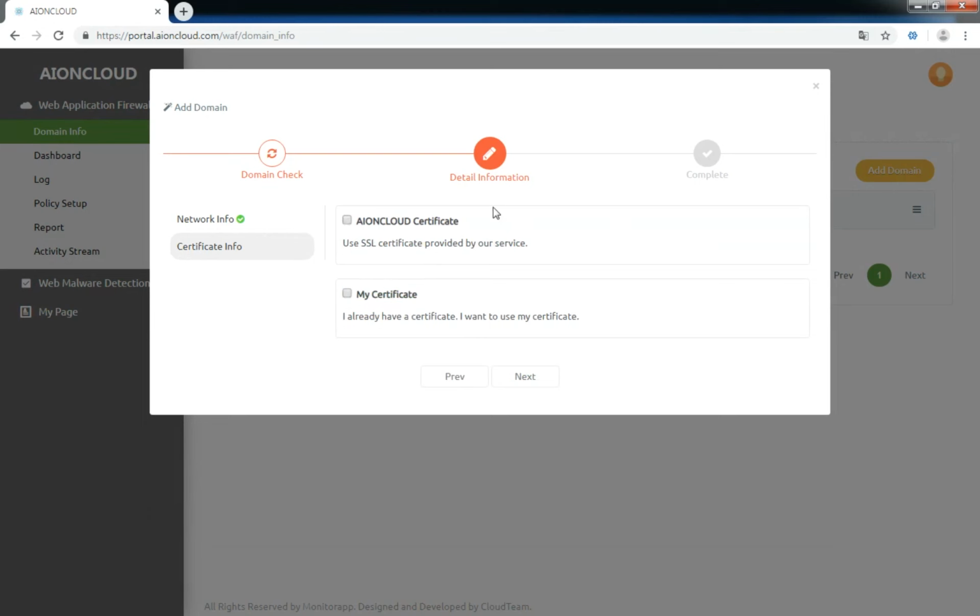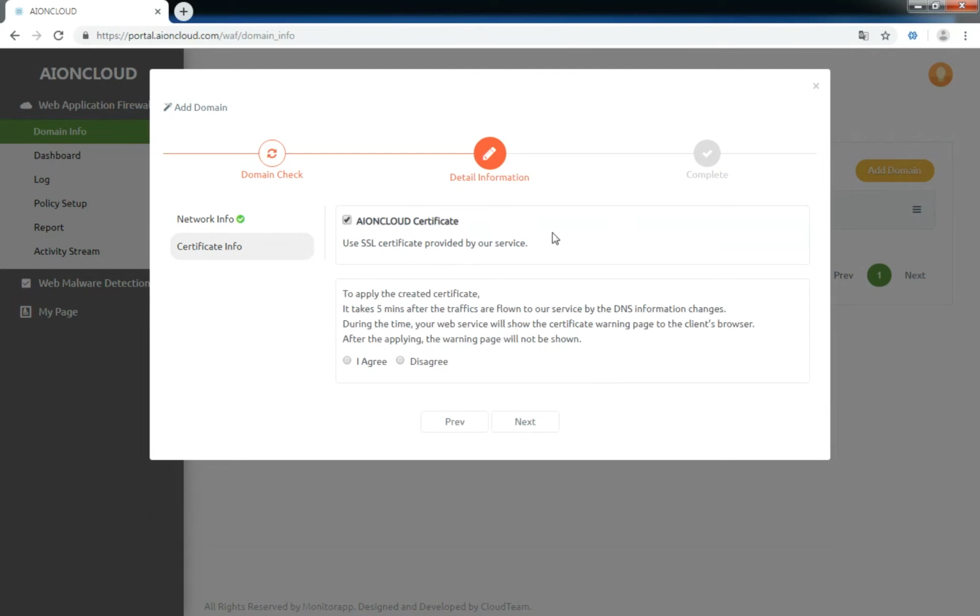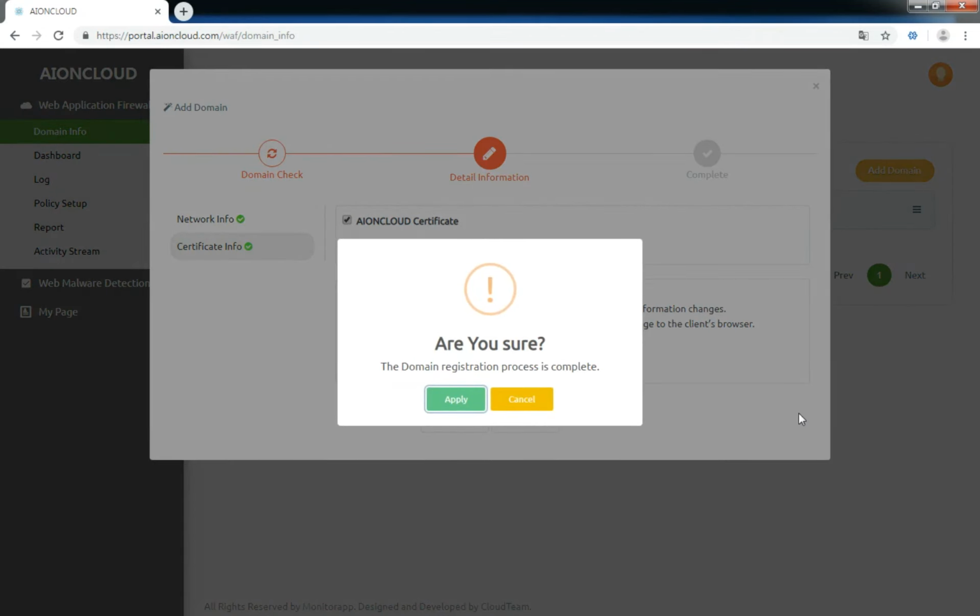But if you want to use AIONCLOUD WAF, and your web server is about to have SSL service but you don't have a certificate, then we provide this service, the AIONCLOUD certificate. It's free actually. As you can see, use the SSL certificate provided by our service here. Once you click on it, you need to agree to the terms, so I'm going to click on the I agree button, and you click on next, and it will ask you one more time, and I will apply.